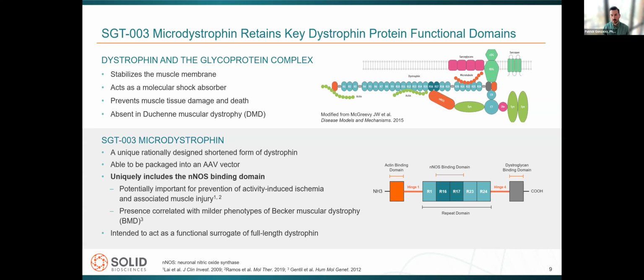So I think to your question, if we were to add in, say, a couple of different spectrin-like repeats that may not otherwise serve a different function, we wouldn't maybe necessarily see additive benefit off of that. But the choice of using this specific nNOS binding domain is because it has that unique functionality that we would expect to potentially have that additional function.